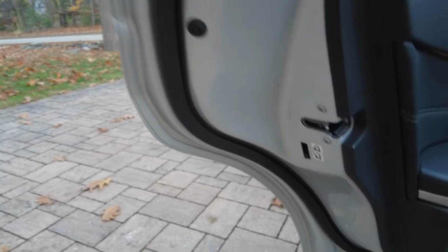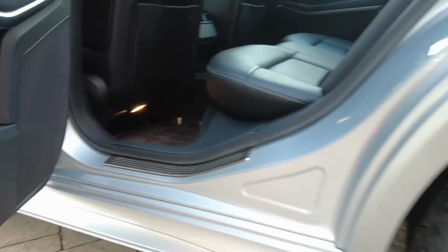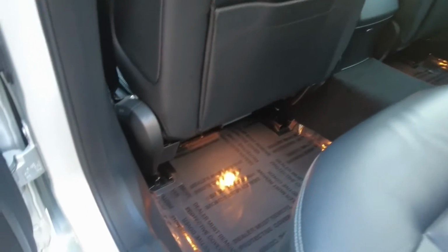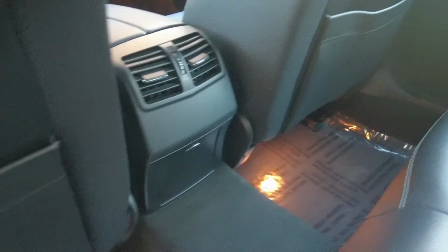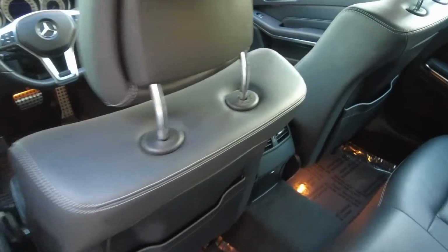Here's the door card. We'll check out the edges of the door, the gasket. Very clean. Same thing with the door jamb on the body of the car. Once again, very clean. No wear or damage to speak of. Here's the carpet, back of the seats, back of the front seats.